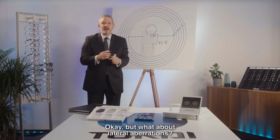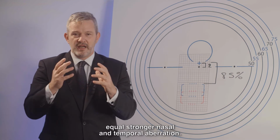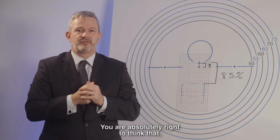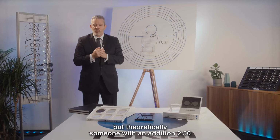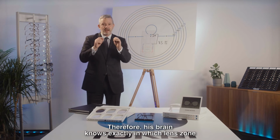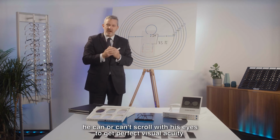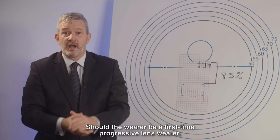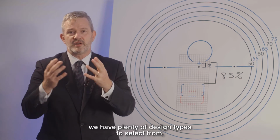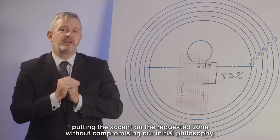Okay, but what about lateral aberrations? Higher additional powers with shorter corridor lengths equal stronger nasal and temporal aberration. You're absolutely right to think that. But theoretically, someone with an addition of 2.50 won't be a first-time progressive lens wearer. Therefore, his brain knows exactly in which lens zone he can or can't scroll with his eyes to get perfect visual acuity. And should the wearer be a first-time progressive lens wearer, we have plenty of design types to select from, putting the accent on the requested zone without compromising our initial philosophy.